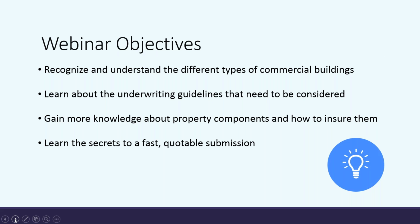We want to recognize and understand the different types of commercial buildings, because some of that is where it gets confusing. So we'll go over a little bit of that. And then let's talk about the underwriting guidelines that you need to be considering, because there are some different types of risk involved in Lessor's Risk, and you will need to know the underwriting guidelines. And then it's important to know about the property components and how to insure them. Knowing what to insure is one of the biggest questions.